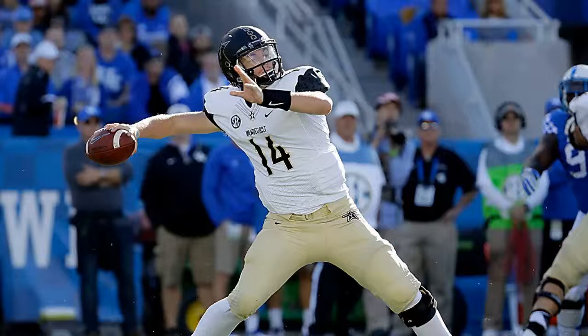Which TV channel is Vanderbilt football versus Kansas State on? The Vanderbilt football game against Kansas State will air on ESPNU. How can I watch Vanderbilt football versus Kansas State online? You can watch Vanderbilt football versus Kansas State on Watch ESPN.